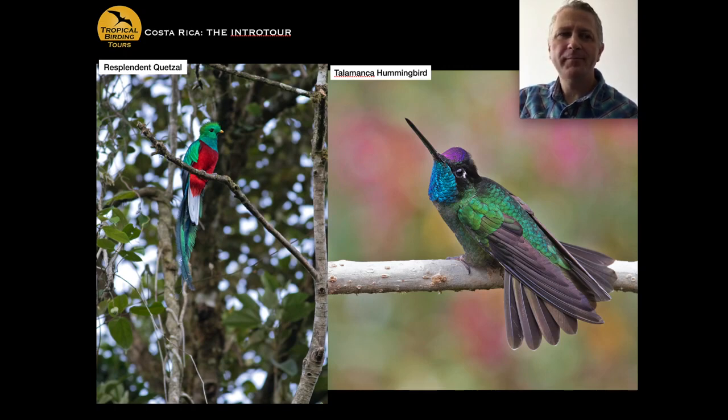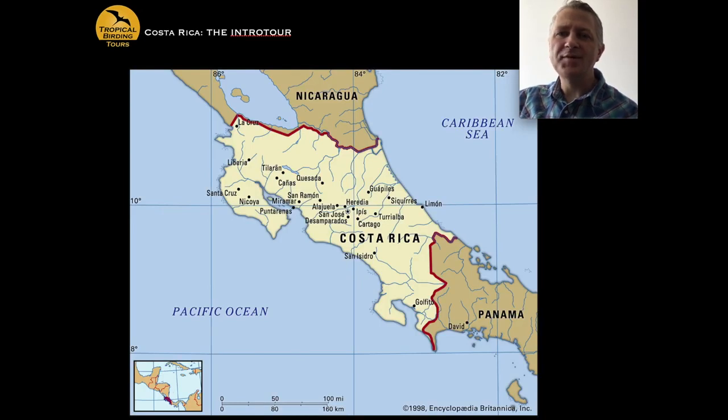So Costa Rica is in Central America, wedged between Nicaragua to the north and Panama to the south. And one of the amazing things about it is, even though it's a small country equivalent to the US state of West Virginia or the European country of Denmark, it has an amazing list of over 900 bird species.